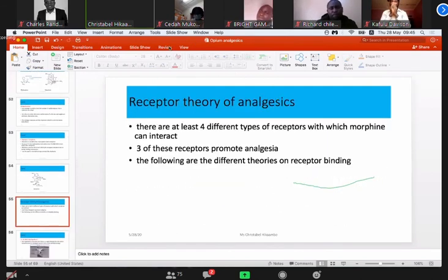With the receptor theory of analgesics, there are different theories which talk about the number of receptors which are there, and how the drug is supposed to bind. What we need to know is that there are about 4 different types of receptors which morphine and its analogs can interact with. Among these 4 receptors, 3 of them produce the analgesic effect, while the other one produces other side effects, which is mostly hallucination.